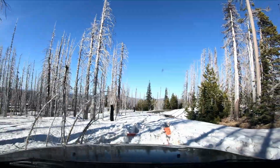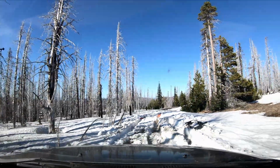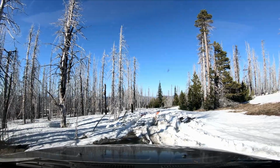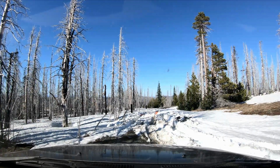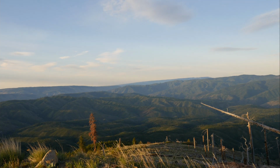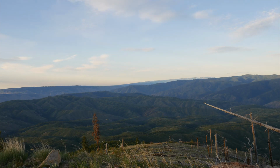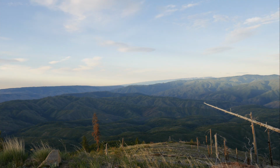That's pretty much it for day one. We backtracked a few miles to find a place to camp and get ready for tomorrow's adventure. We got up bright and early in the morning to head down the mountain towards Ellensburg. We took Highway 97 north to Cashmere to start the next leg of our journey.